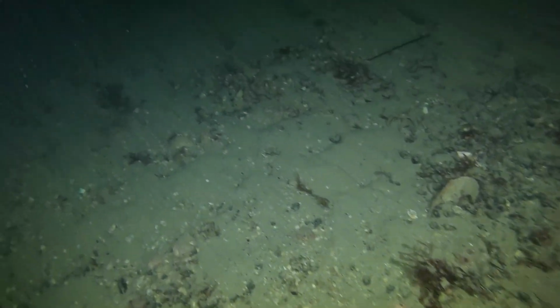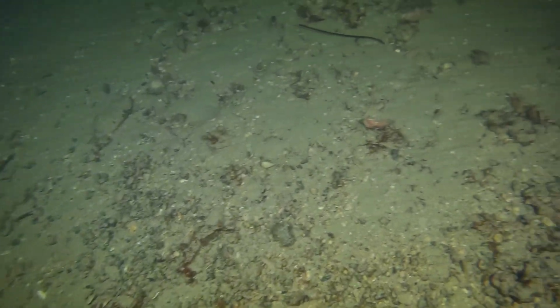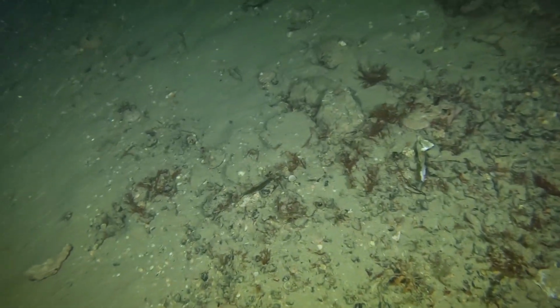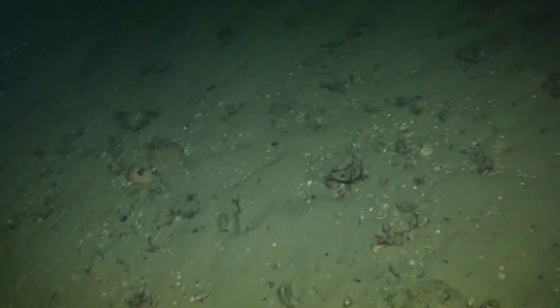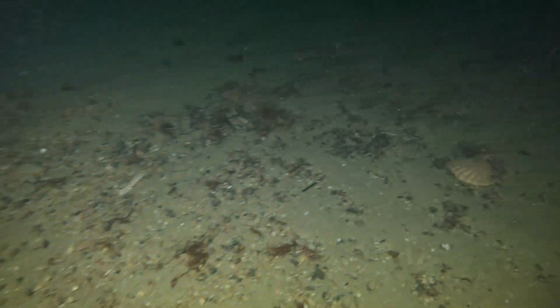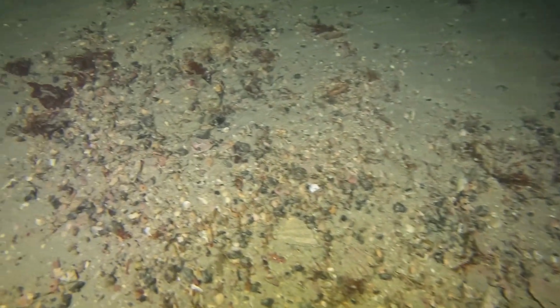I've got a feeling I'm going back over ground I've already been on. I remember that coral bottle from earlier on. And you can see here as well, there's a lot of dust. So either Matt's done it, or Paul's done it, or I'm just swimming around in a big old circle. It's probably me, to be honest.